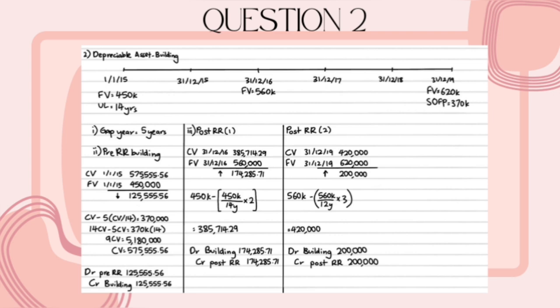So we take 450,000 and minus the depreciation, and we will get 385,714.29. So the amount of CV, we put it in the information and search for the difference. So there is an increase of 174,285.71, and we debit building and credit post RR with the same value.